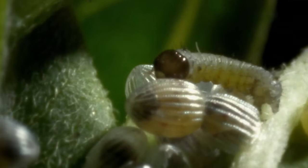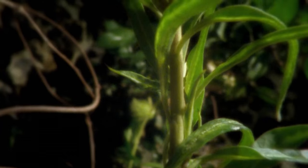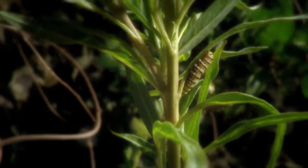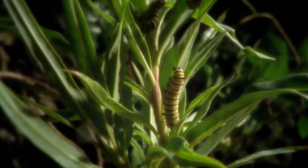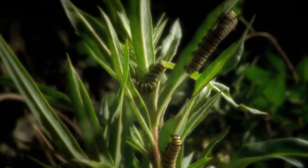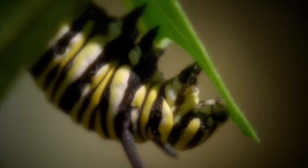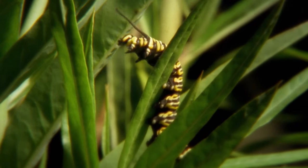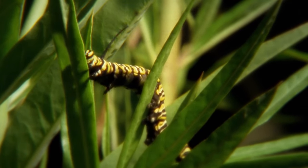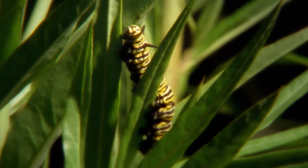The organic compounds in the milkweed plants that these hungry larvae eat will remain with them and make the adult butterflies foul-tasting and poisonous to predators. Growing daily, they become more and more colorful until at their full 5 centimeters, they are a dazzling bright yellow, white, and black eating machine.